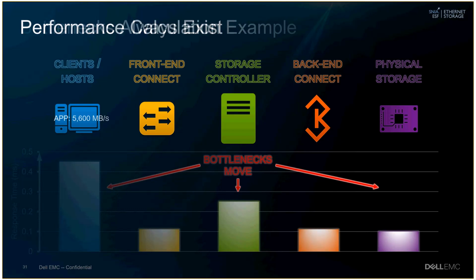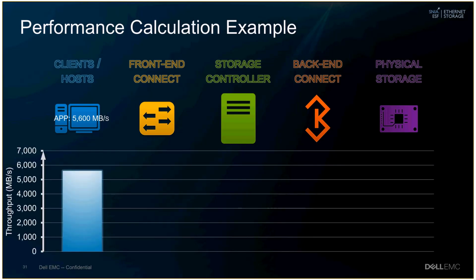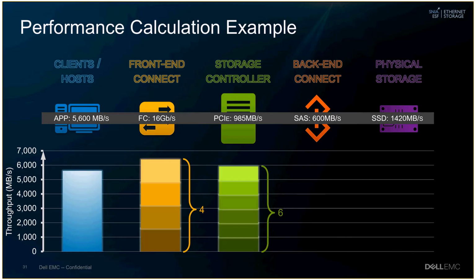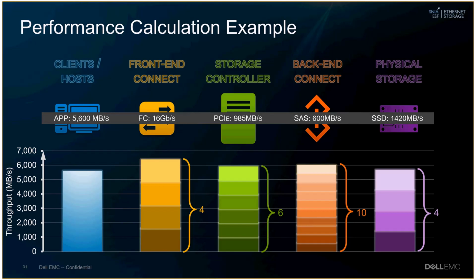Let's look at a way that NVMe can help us here. Let's do a performance calculation. I have an application or a group of apps or a cluster of VMs or something that requires 5.6 megabytes per second of throughput. A lot of throughput here. Okay? So put it on a graph. Now, in order to get that to that particular host, I need 4 Fibre Channel connections. Just doing the simple math, I need 6 PCIe buses in my storage controller, which require 10 SAS buses, or 10 SAS lanes, which I can deliver all that with 4 flash drives.